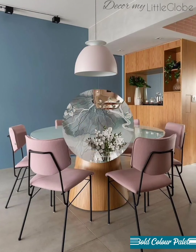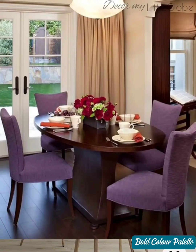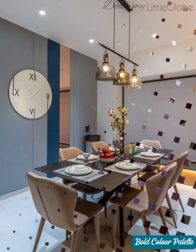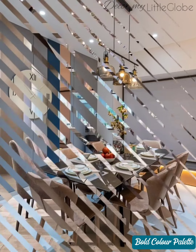Bold color palette. Opt for a dramatic color scheme with rich, deep colors like navy blue, emerald green, or burgundy. This can create a sense of opulence and sophistication.